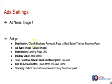Setup. The destination is going to be one of two things. It's either going to be the client's business Facebook page, which is completely fine, or a real estate themed business page. So depending on the client you're working with, they may or may not want you to use the Facebook page. And if that's the case, just create a real estate themed business page. Ad type, just do an image, just upload your image. Destination is going to be your landing page URL. Display URL, you can just leave that blank. And then text headline and newsfeed link description. You'll see that on the next slide where we show you the ad.